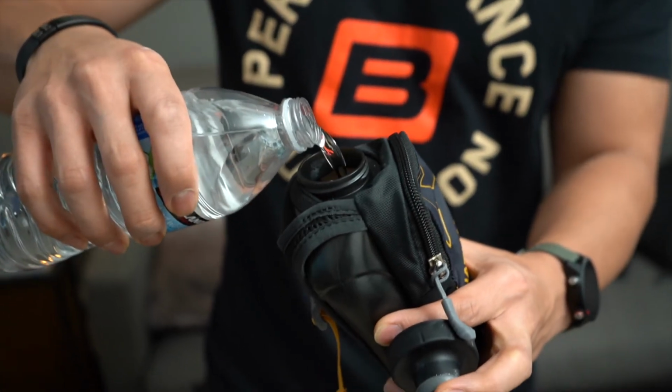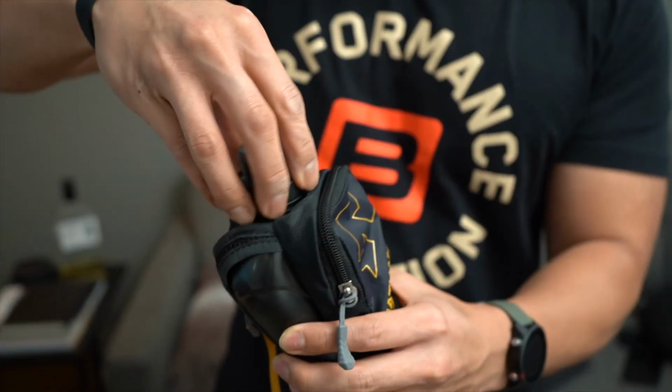You'll be surprised how much of a difference hydrating throughout your run, at least once every 45 minutes to an hour, will make in optimizing your long-distance training and all those great runs that you're trying to do. So it's very important to hydrate yourself throughout your long runs, especially when you're training for a marathon.